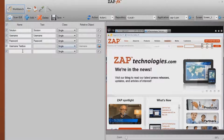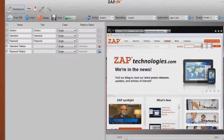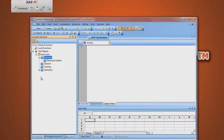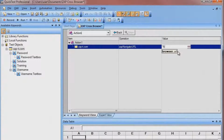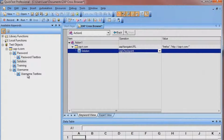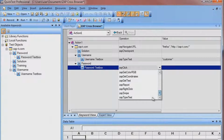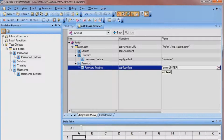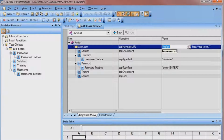we scan the GUI and build what we call a GUI map and object workbench. Once all the objects have been selected and configured, and we use different methods for device management here based on the object precision, on the relative object different configuration. So once all the objects have been collected, we can add them to HP UFT or Quick Test Professional and create the script the traditional way, as you use Quick Test Professional for any other application automation.